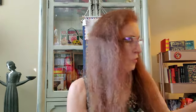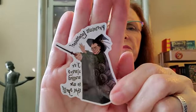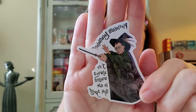Okay. We still have a sneak peek at the last big item, but we have some smaller things to go through. Pier Totem Locomotor. I've always wanted to use that spell. It's a sticker of Professor McGonagall.